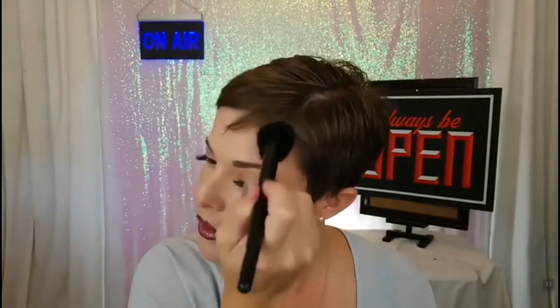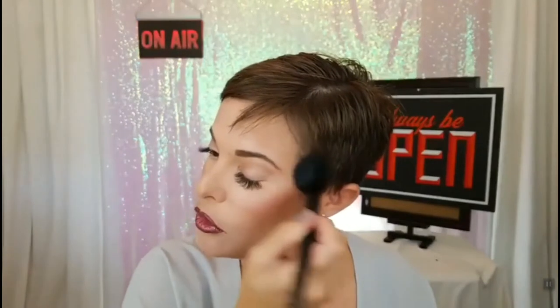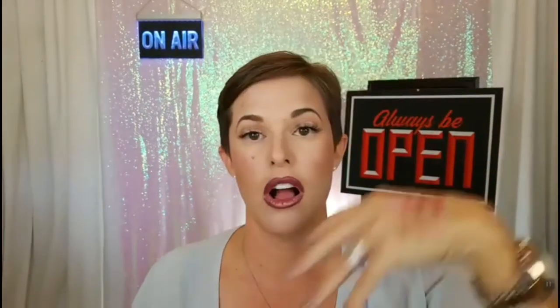Swirl, swirl, swirl out toward the hairline. Use what's left on the brush to just give a little bit of attention to that C shape or that high and tight side of the face so that I can draw the look of the face upward. Give some color to the cheeks. Let me use this just a little bit. I was paying too much attention to talking about what was happening here around my beauty mark, and I just needed to blend a little bit more.